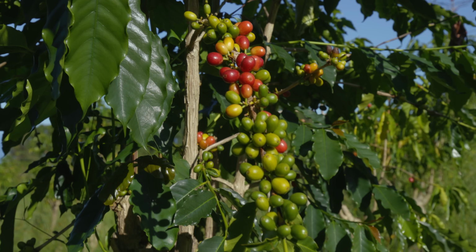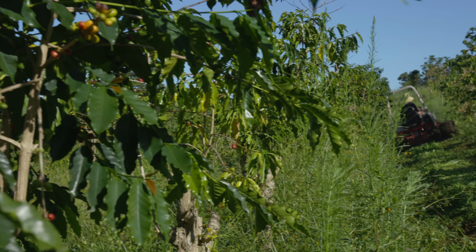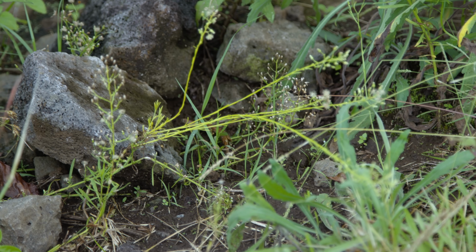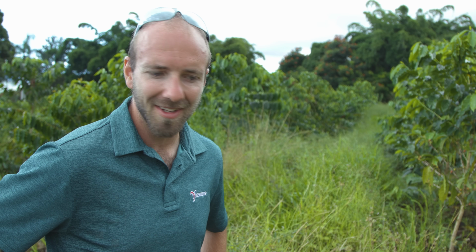So for the first shoot here in Hawaii, we're at a coffee farm. This coffee farm is all on just one big hill. There's lava rock everywhere, and it's muddy, and I just keep tripping and falling. My boss is gonna owe me a new pair of shoes after this one.